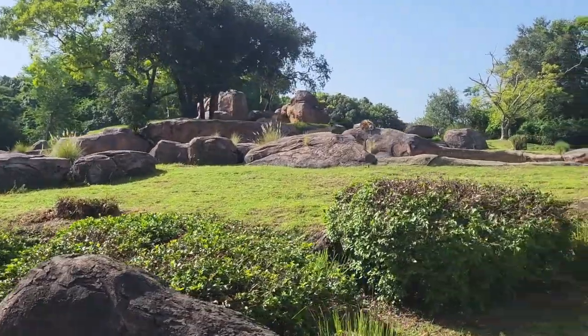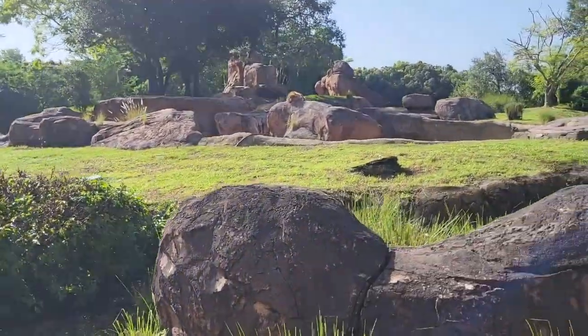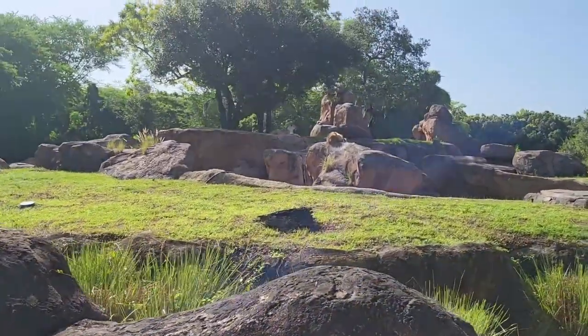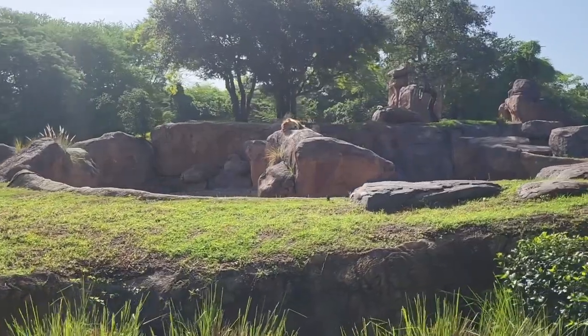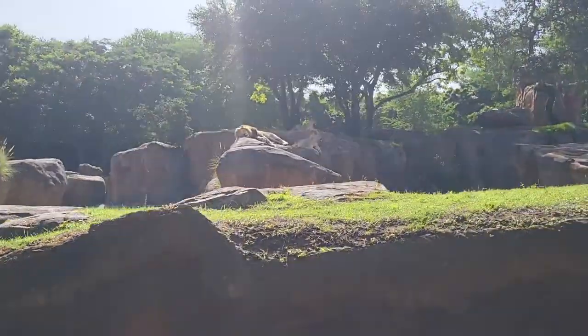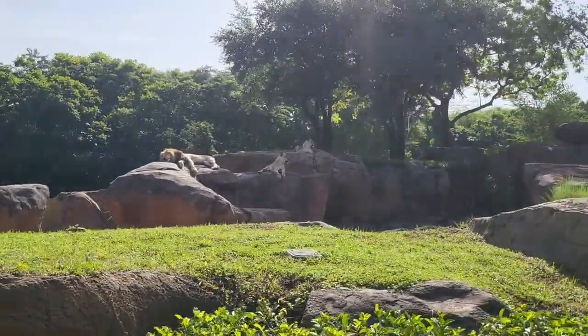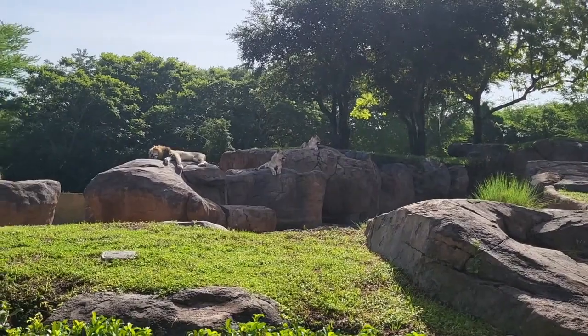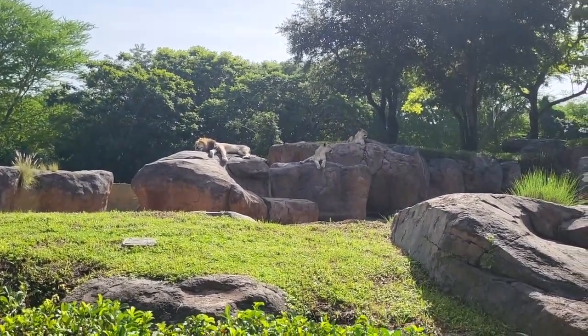Then the lions here to your left. There's a male and two females. Males will do most of the protecting of their territory and their cubs, while the females will do most of the hunting for their pride. They will hunt in groups because their prey is usually faster, and they strategically figure out how they're going to hunt their prey while they're doing so. These lions sleeping right now is rather normal. They'll sleep and relax for 16 to 20 hours a day.